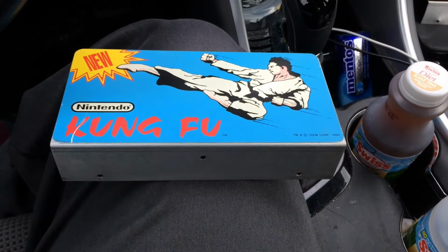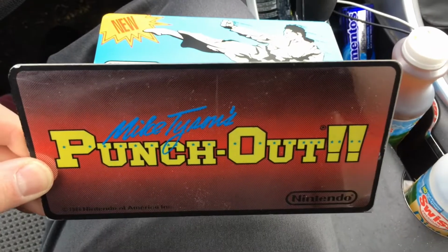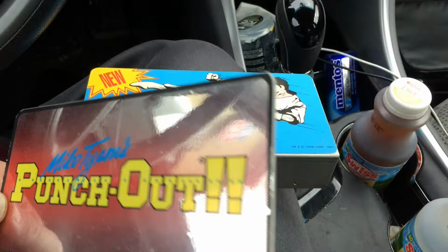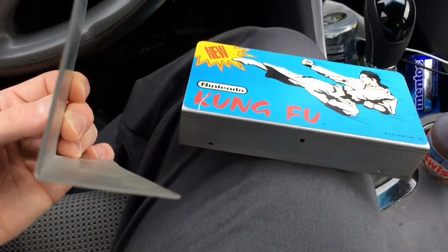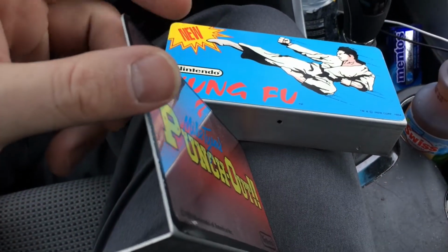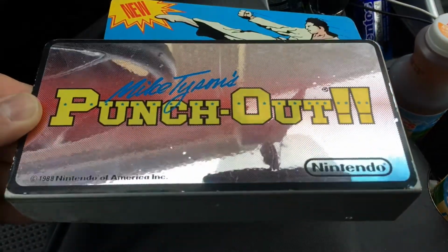So that's that one. And then I also got Mike Tyson's Punch-Out. And that's really cool too. That just says copyright 1988, Nintendo of America. Now this one is also on the metal stand, but this one looks to be basically just a sticker that they put onto one of these placards. So it's a little different. I don't think it's an actual card. I think it's just a sticker that is that size and goes right on top of one of those metal plates. But that's badass too, man.